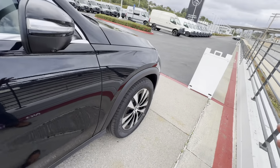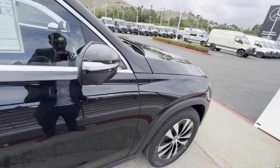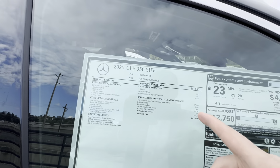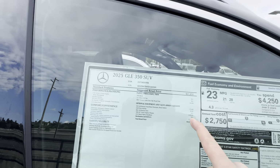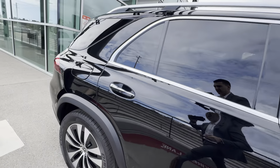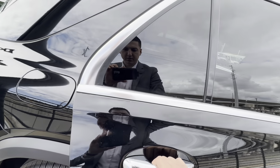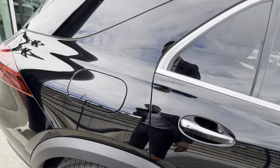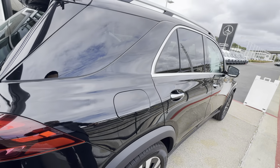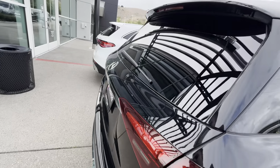To get some of the bigger wheels, like we have 21 and 22-inch in a GLE, you would have to opt in for the AMG line package, which costs you about $3,500. Then we have the destination fee, but there is about $10,000 of difference between GLE and GLC. Both cars have keyless access standard, so you just tap here to lock the car. This car has the black paint, also available in obsidian black metallic for an extra cost.